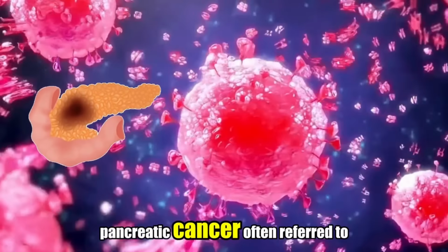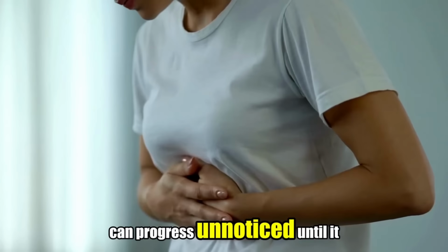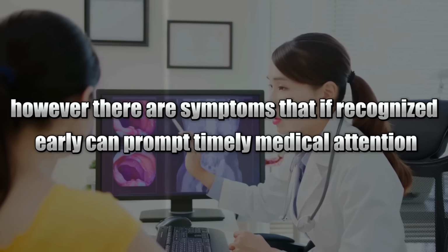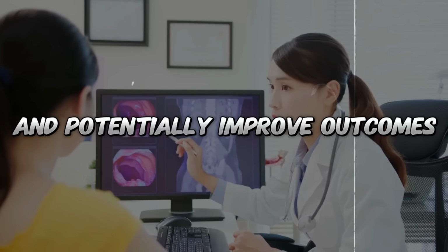Pancreatic cancer, often referred to as a silent disease, can progress unnoticed until it reaches advanced stages. However, there are symptoms that, if recognized early, can prompt timely medical attention and potentially improve outcomes.